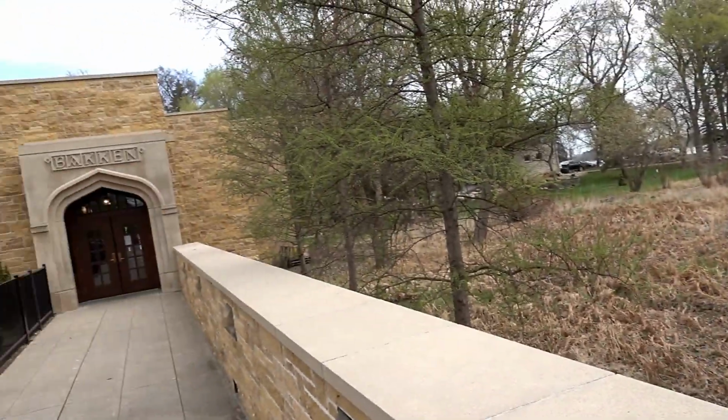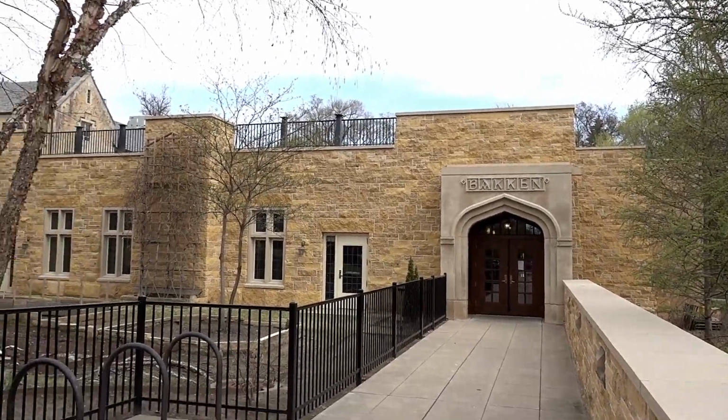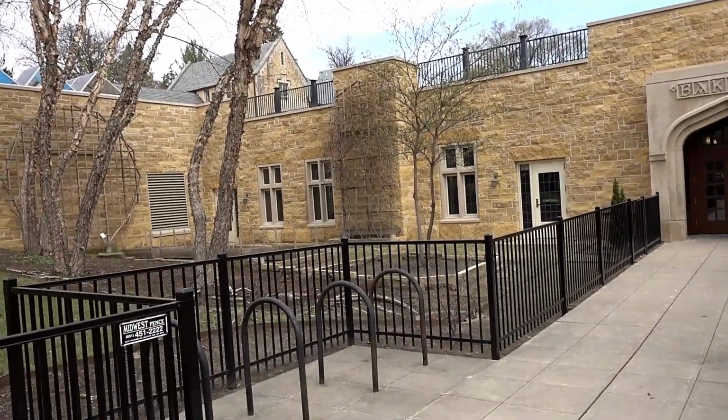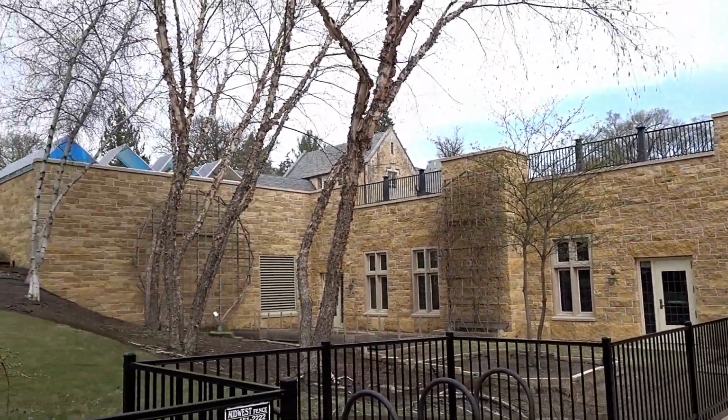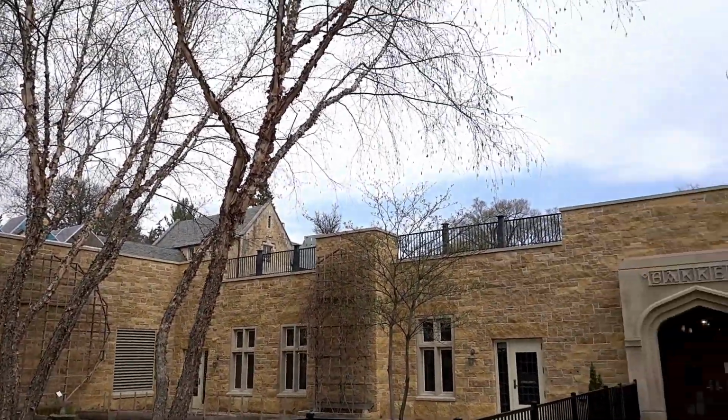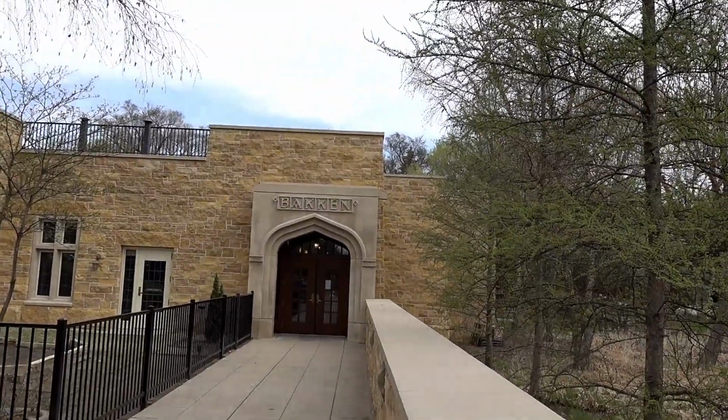It's Tommy Travels. And behind me, off in the distance, you will see the beautiful Lake Calhoun. Or from what I understand, it's actually called something else now, but I don't know what that is. So for now, I'm going with Lake Calhoun. And then off over here, to my right, is the Bakken Museum. This is an old mansion right here off the shores of Lake Calhoun.